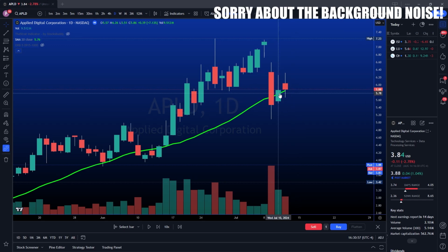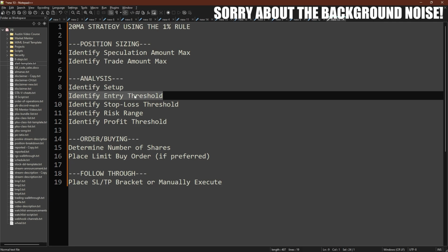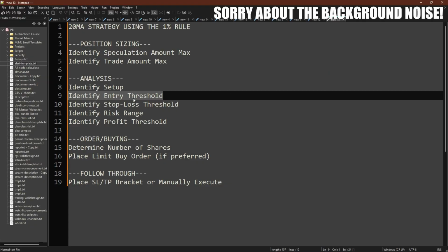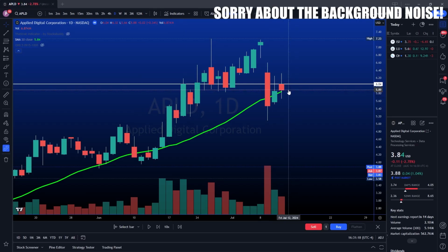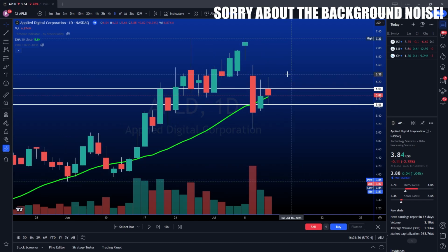So the very next morning, I've got the setup, and I know with this strategy where my entry threshold should be, and that's going to be right here, right above the red body open, right? Because the next candle is going to go up or down, or it'll stay inside this one. Only one of those three is going to happen, okay? Then I identify my stop loss threshold. So when this next candle opens, the stop loss should be down here because this is the lowest price point that it's been. We can ignore everything to the left here. We're just looking at this candle and the next one, okay?